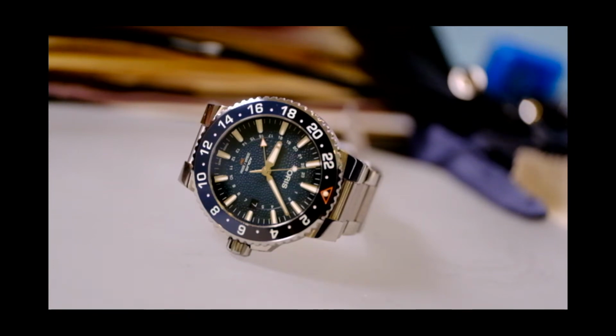I don't have the exact dimensions on it. It's probably 43.5 millimeters is my guess, but don't take that to the bank. That is a limited edition of 2018 pieces. I don't know what that represents. It's rated at 300 meters, and it is for sale for $3,250. So a pretty nice piece.